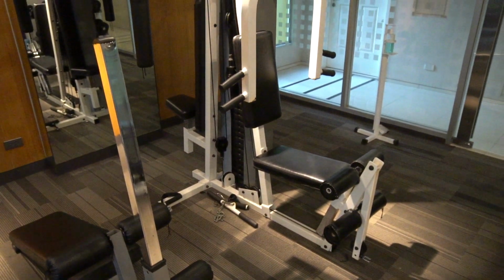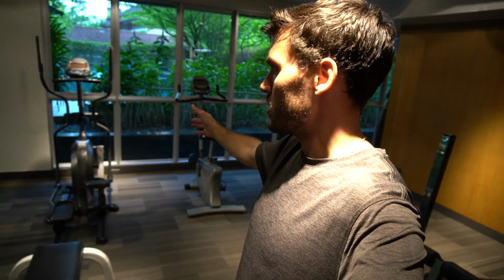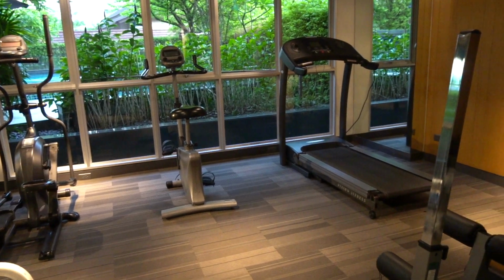But there is some equipment here. You have like a multi-cable machine. You have a few cardio machines, like an elliptical, a bike, and a treadmill. Most of the equipment in here is very old. It actually, I guess, has been here for a while.